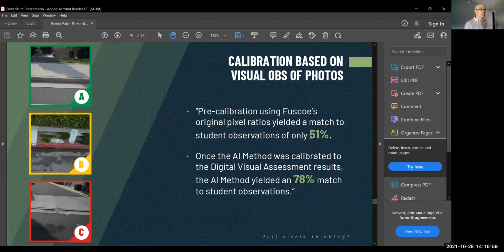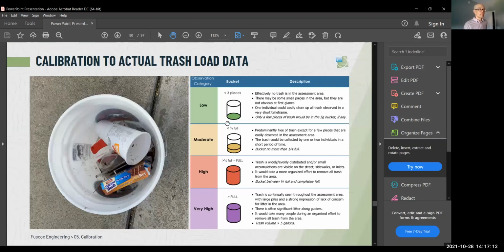So they actually did pre-calibration of 50%, and they increased it. So calibration, tuning, training, more data, it almost always leads to hopefully better accuracy. They also did another methodology. So this is very similar to trying to equate the actual observation or scoring to trash loading. This is their way of doing it, and they're verifying and checking with that methodology.